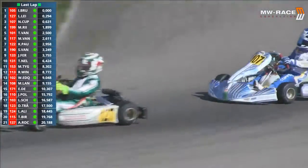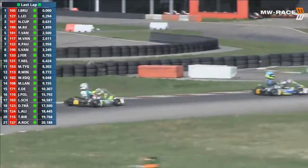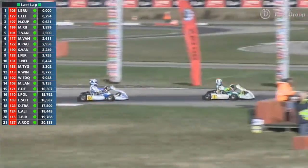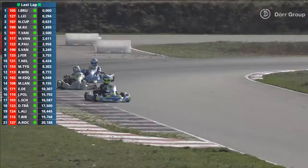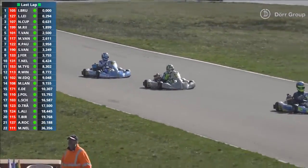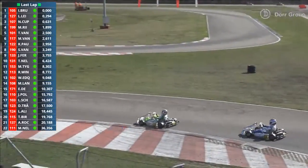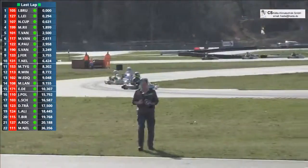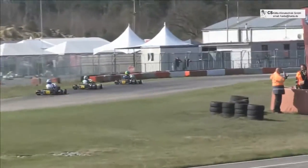But what about Nick Cuppins? Because he's on a late charge, isn't he, in the 107 there? He's back with Luca Leistra. Is he going to line him up for a potential move at the last corner here? I think he might be. As we've been talking about earlier on, this last corner is very important for the defence of this race. But I reckon Cuppins is a bit too far. No changes for the lead in there.